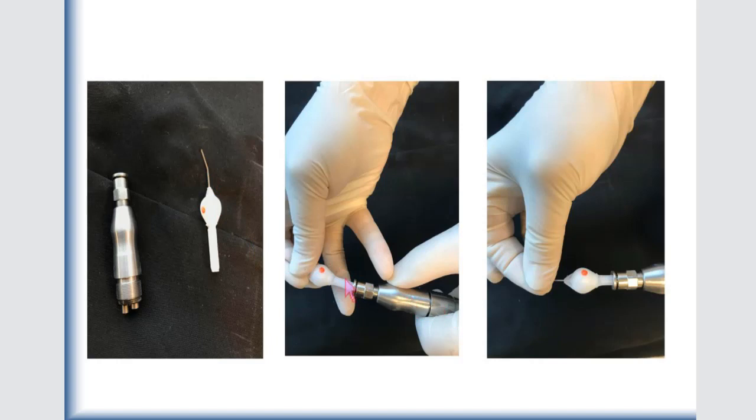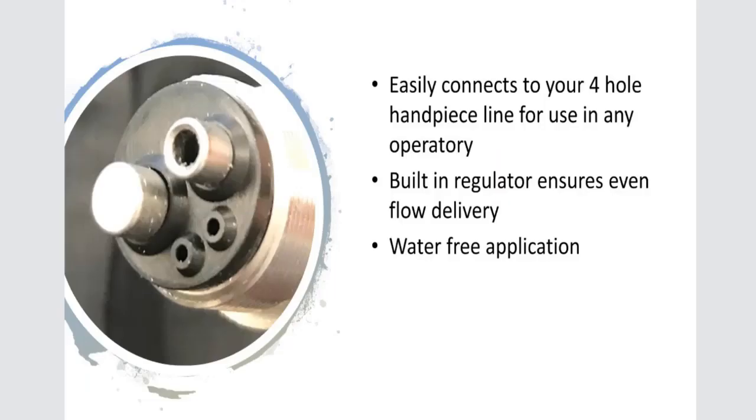The adapter goes on your hand piece. The unit dose is going to slip right in. You're going to pull out the metal tip just enough so you're able to release the powder that is going to come out. This is what it looks like. It easily connects to any of the 4-hole hand pieces you have. This is a water-free application.